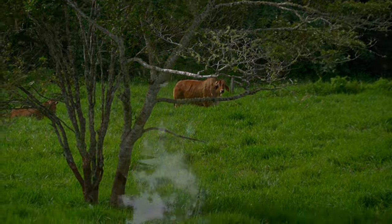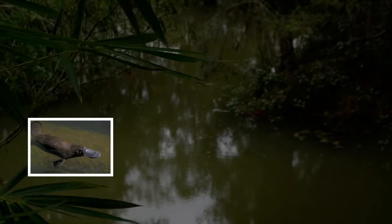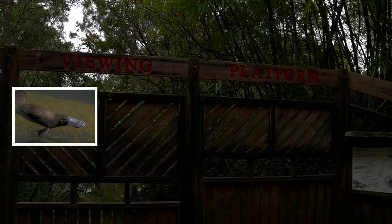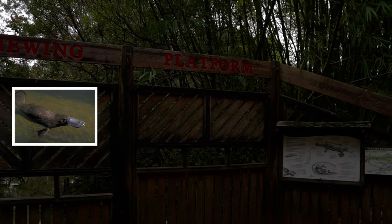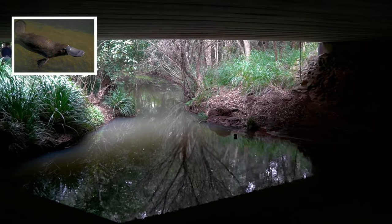We soon arrived at the wild platypus viewing pond. It was quite hard to spot the whereabouts of the platypus in a muddy water pond. But we did see one under the bridge. It was a big achievement for the day.